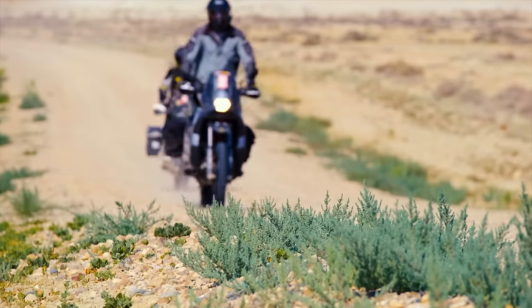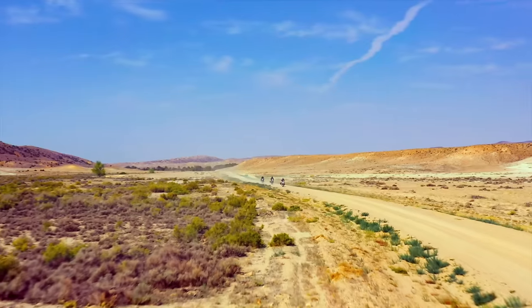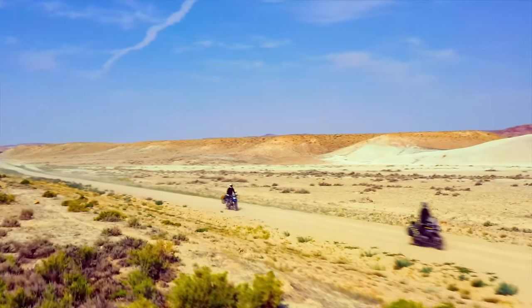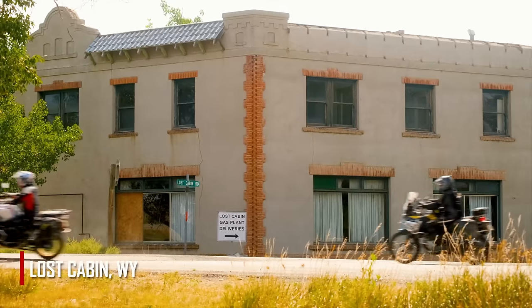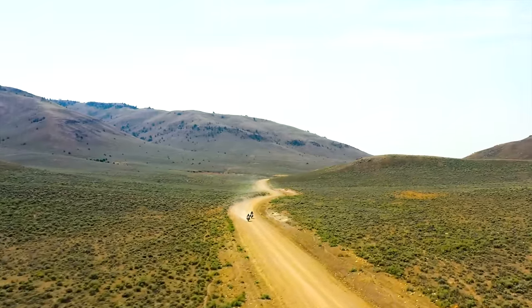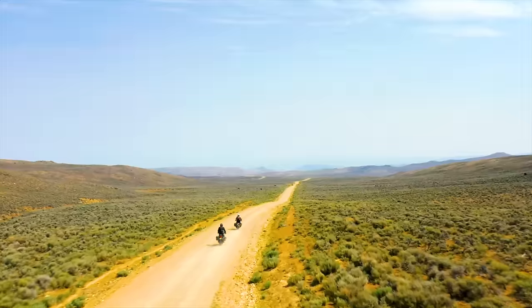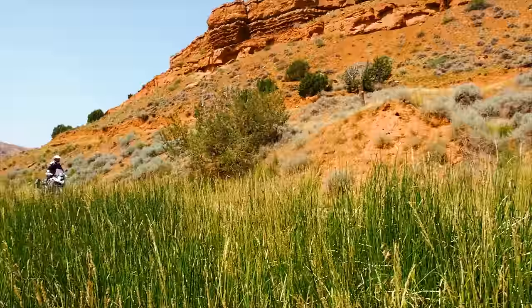I think this is probably the most remote BDR of them all. The whole time, you just feel like you're out in the middle of nowhere. Even when you stop in the little towns, you blink and you're already out of the town and back into the woods. At any point on the BDR, you can feel like you're out in the middle of nowhere. If you want to get away from the hustle and bustle of the real world, the Wyoming BDR is definitely a place to just relax and have a good time.